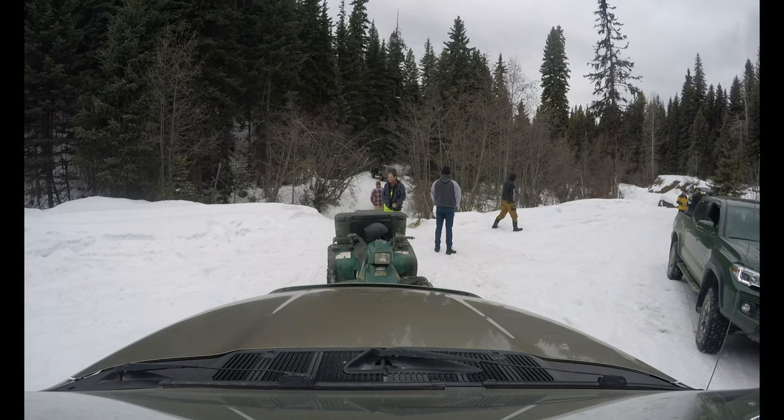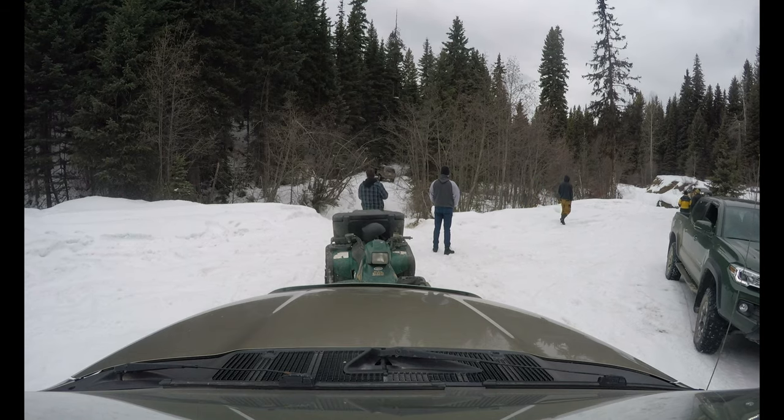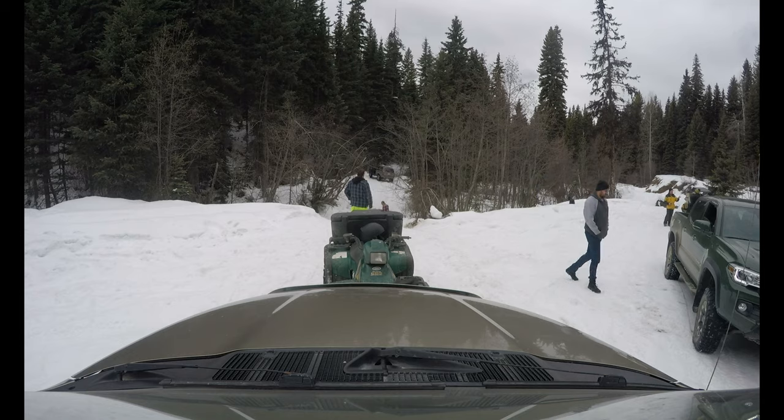Right here, you'll see me walking down. I'm contemplating whether or not I want to give it a shot, but there were two really large rocks that were uncovered in the broken ice, and I didn't particularly feel like bashing in my undercarriage at this time, so I decided I'll give it a pass.